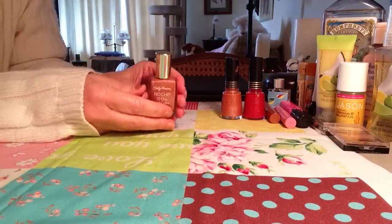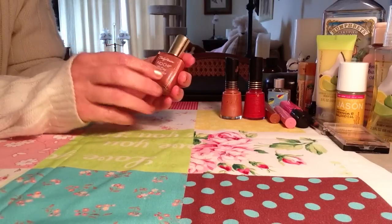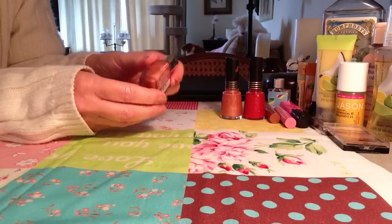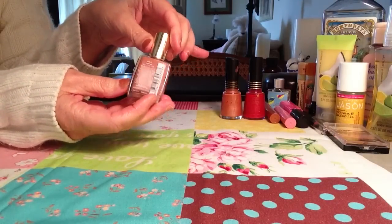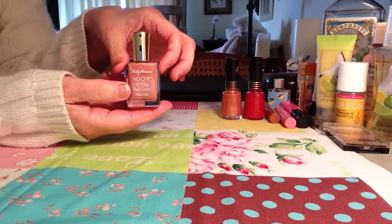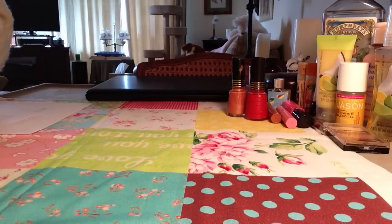And Sally Hansen makes another really nice line. It's called No Chip 10-Day Nail Color. This is also a little bit of a metallic sheen to it. Goes on really smooth, and this comes in about 14 different shades. Mm-hmm. And we also just got this line in.